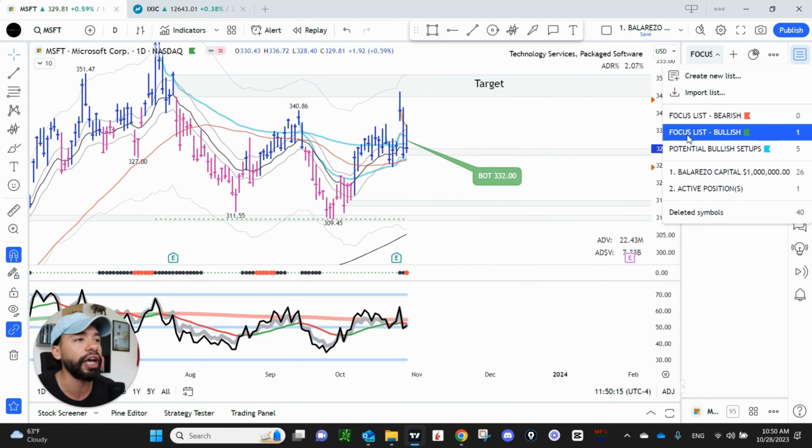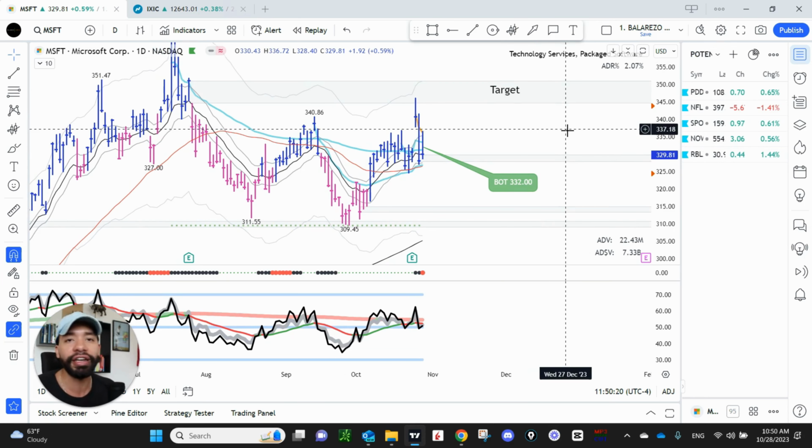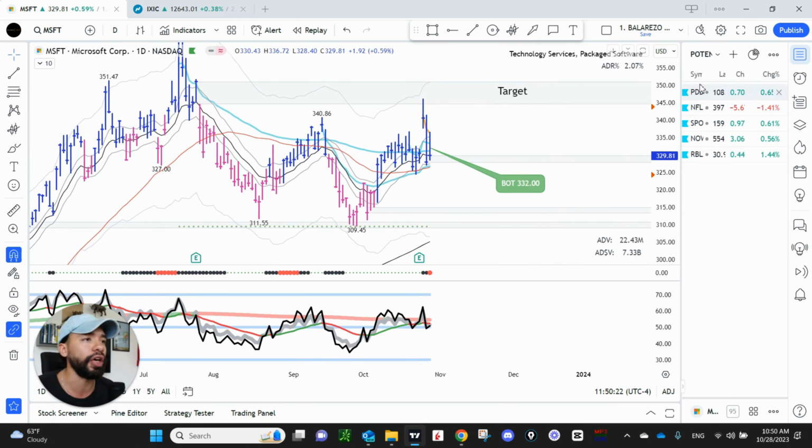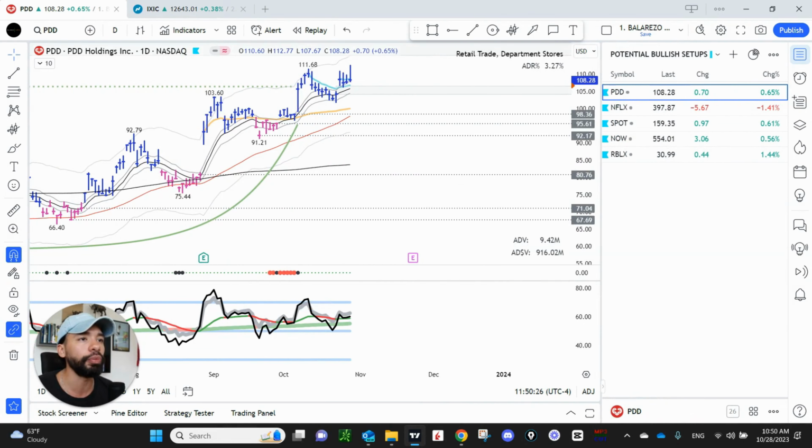I have basically 90% cash, but I'm looking to deploy that cash if we happen to have the scenario that I described on the SPX. And these are the names that I'm going to be watching. The potential bullish setups for next week are going to be PDD, Netflix, Spotify, Now, and Roblox. In this video, I'm going to cover PDD and Netflix.